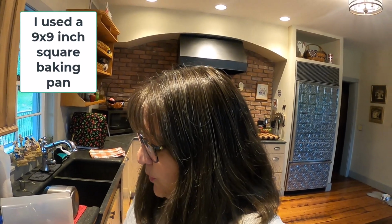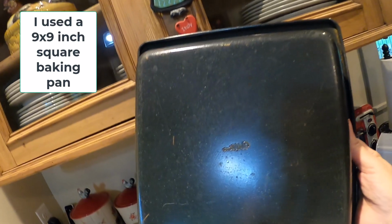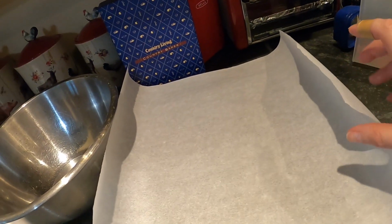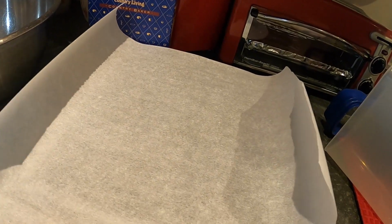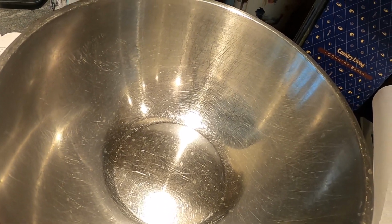So I have my square baking tray that I am going to cover with some parchment paper and pour the batter on that. And that way I can just pull the blondies out of the pan and it'll be much easier to cut them later. So that's what we're gonna do. I have that set up. I have my bowl. I need a big spoon. I have to melt my butter and get the two eggs out of the refrigerator. And then we're gonna whip together some delicious blondies.